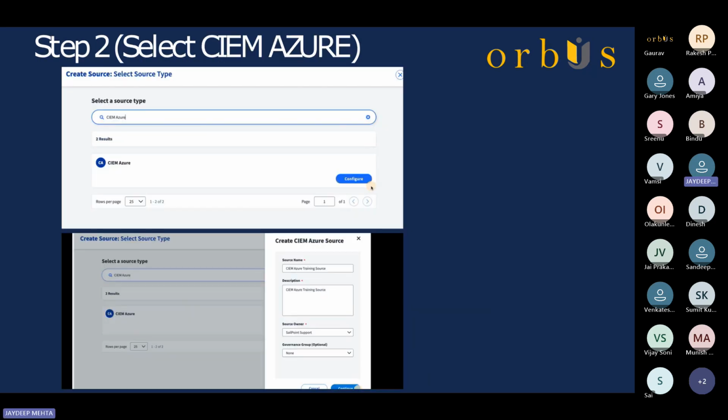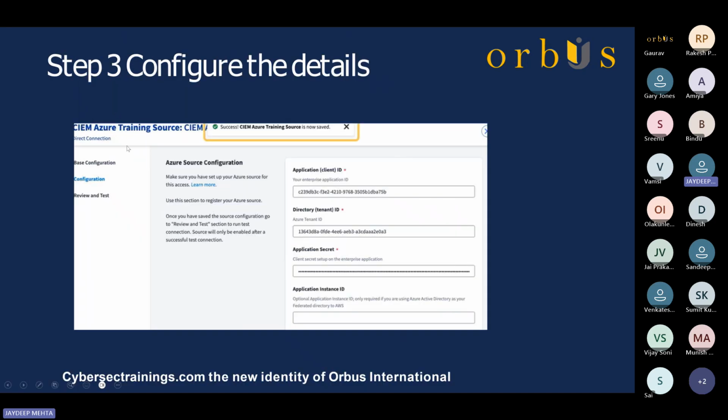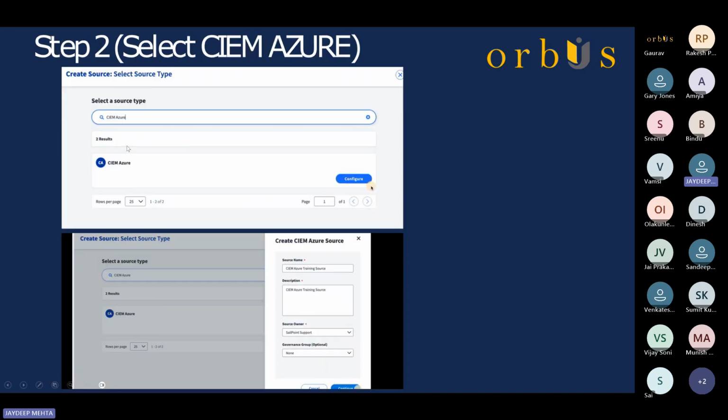Then what we need to do is use a very beautiful wizard-based interface where you select the source type, like what is the type of source with which you want to enable the connection. So the source type is Cloud Infrastructure Entitlement Management for Azure. The same steps apply for AWS and Google Cloud Platform. You just need to select the respective vendor, CIEM GCP or CIEM AWS, and you will find that connector pre-templated for you.